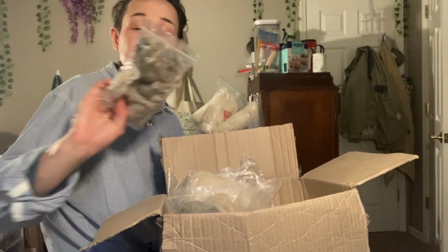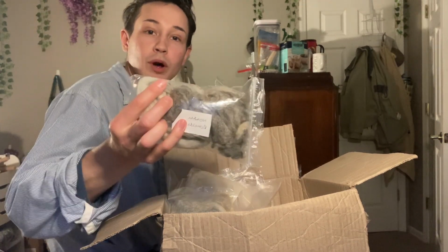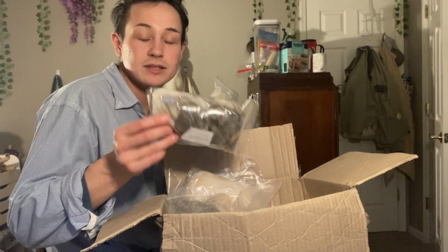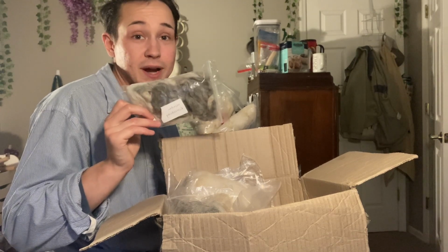Right off the bat, I still want to spin this North Ronaldsay. So these sheep eat seaweed, and I just find that so unbelievably charming. So I really want to spin this up. So we're definitely going to take this one out.